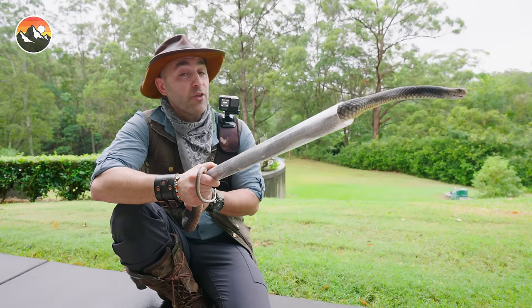I think I just went to the bathroom in my pants a little bit. Holy cow, look at the size of that snake. Wow. That might be the biggest eastern diamondback I have ever seen.